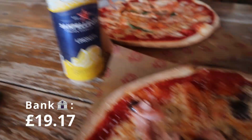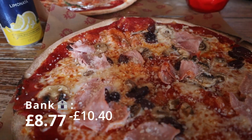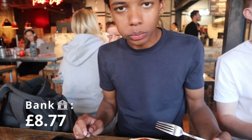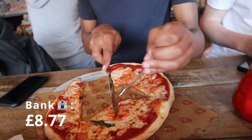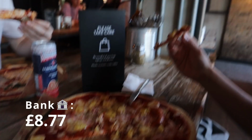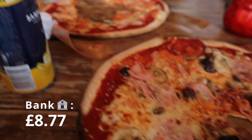I've gone for San Pellegrino and a pizza called the Regina, which has Parmesan and mozzarella. So Marley's gone for a margarita, which he's eating with a knife and fork. Psycho. Dan's gone for a margarita, which he's eating the normal way. And Will's gone for Hawaiian. What do you all think? It's quite thin crust, but it's really good.